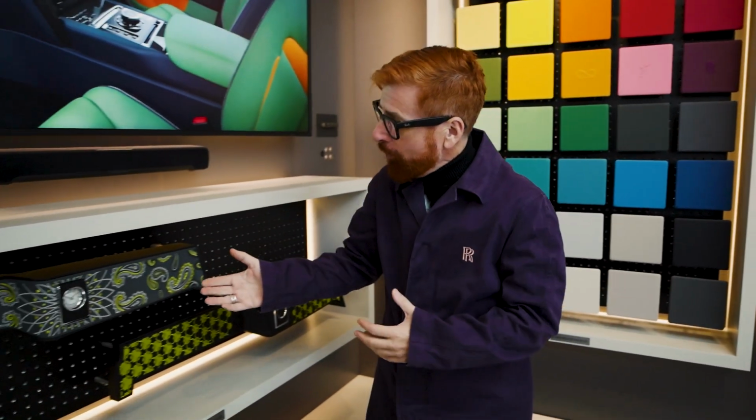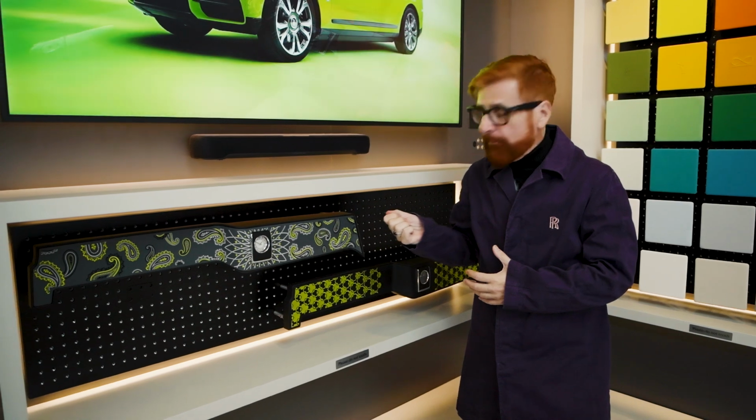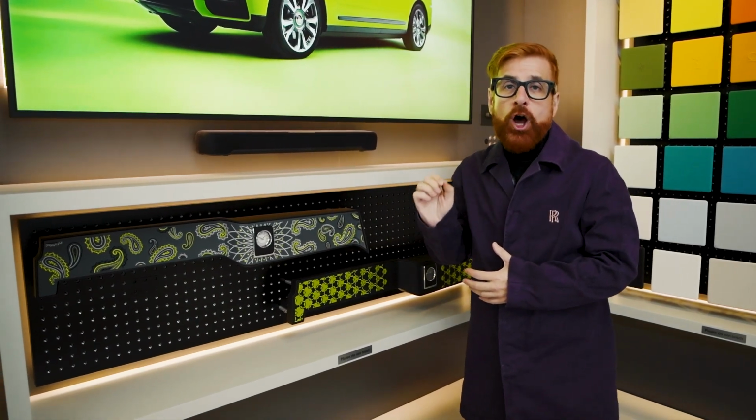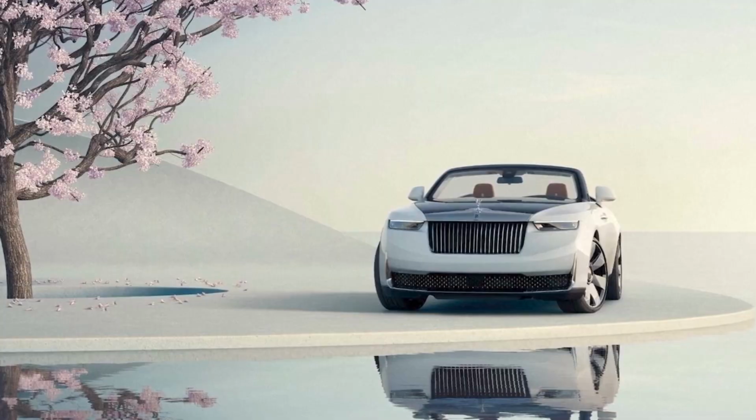And this isn't the old 18th century cross stitch. This is highly beautiful stitching on the inside of your Rolls-Royce. If you can dream it, they can build it.